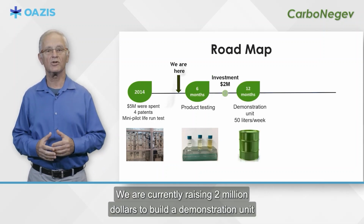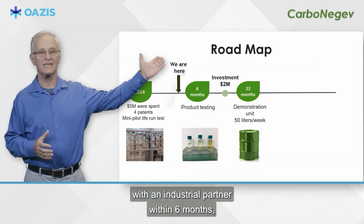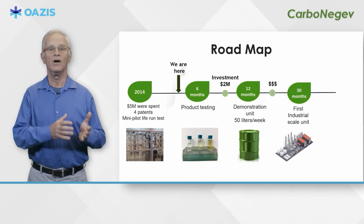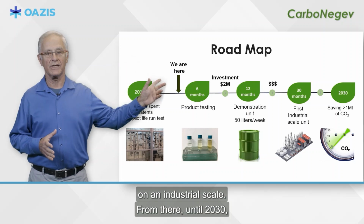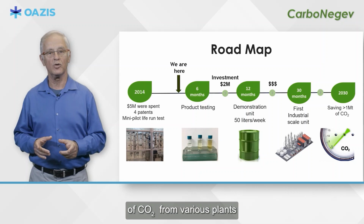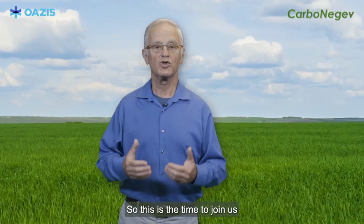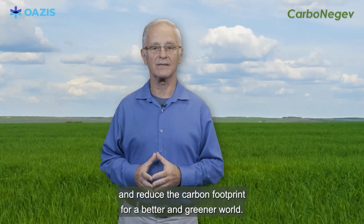We are currently raising $2 million to build a demonstration unit with an industrial partner within 6 months. Within 18 months, we expect to scale up our unit to be able to demonstrate our technology on an industrial scale. From there, until 2030, we are aiming to remove over 1 million tons of CO2 from various plants while producing highly valuable green fuels and chemicals. So this is the time to join us and reduce the carbon footprint for a better and greener world.